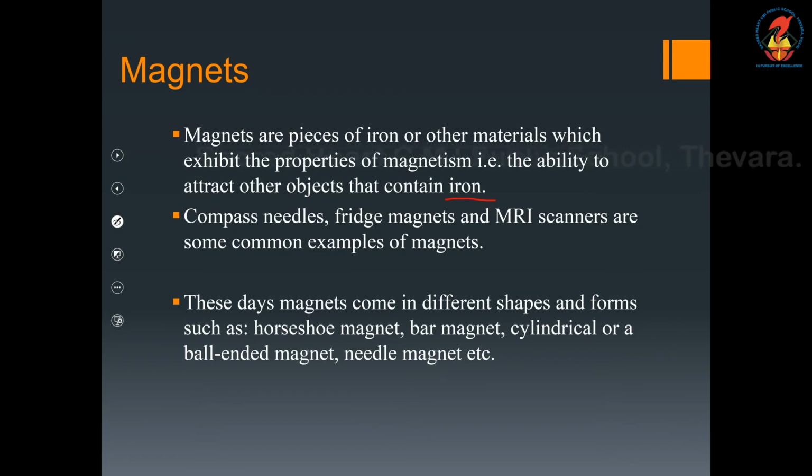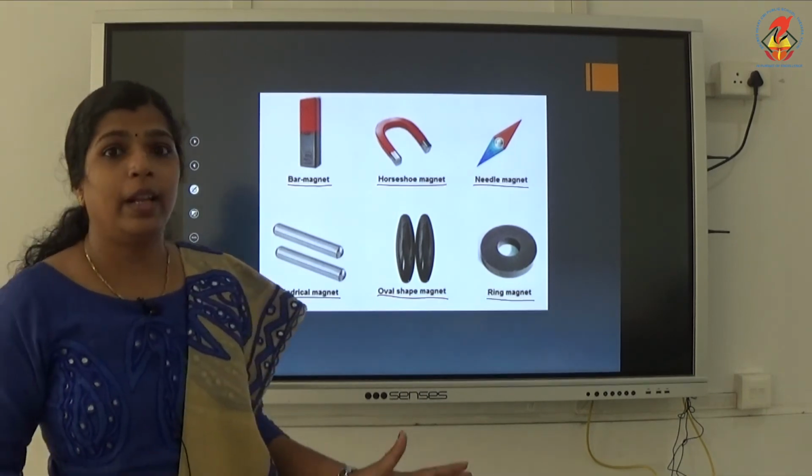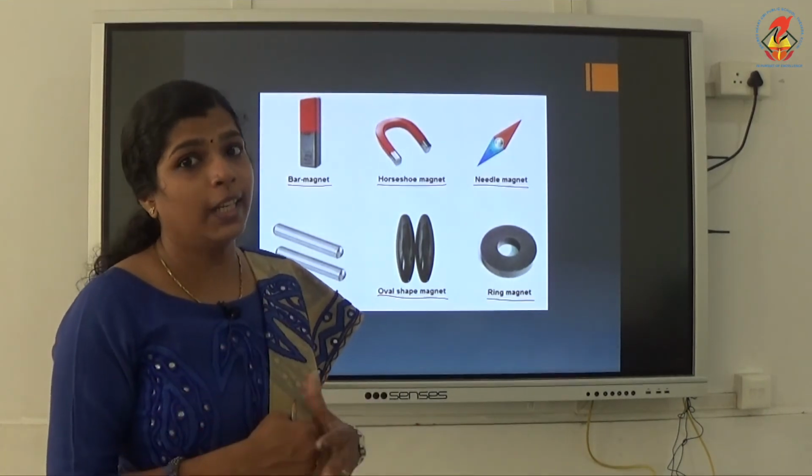These days, magnets come in different shapes and forms such as horseshoe magnets, bar magnets, cylindrical or ball-ended magnets, and needle magnets. I will show the pictures of all these. This one is a bar magnet. It is in the shape of a rectangle. This one is a horseshoe magnet. This one is a needle magnet. This one is a cylindrical magnet. You are familiar with this one, an oval shaped magnet. Then a ring magnet. So we get magnets in different shapes. All these magnets will attract iron, cobalt and nickel materials.